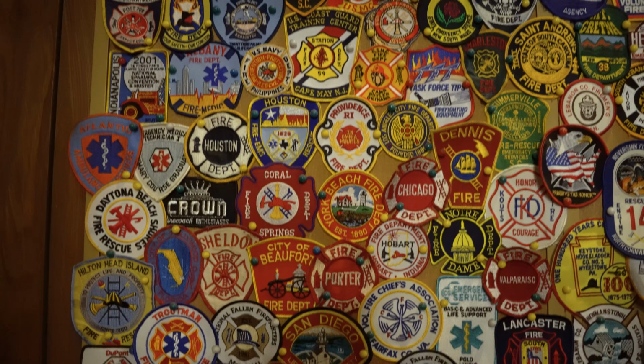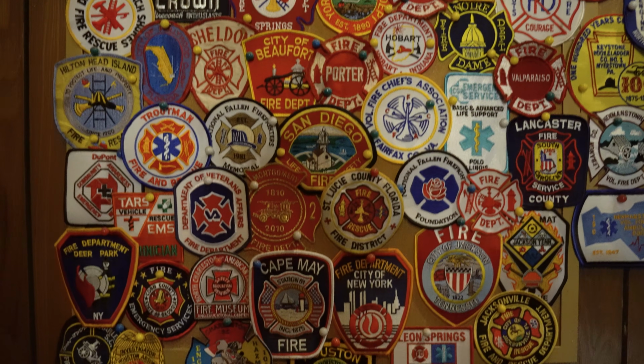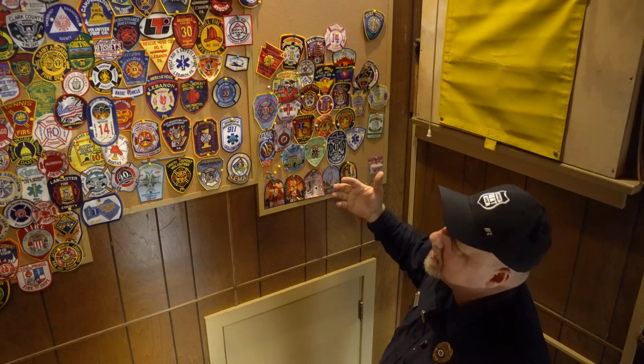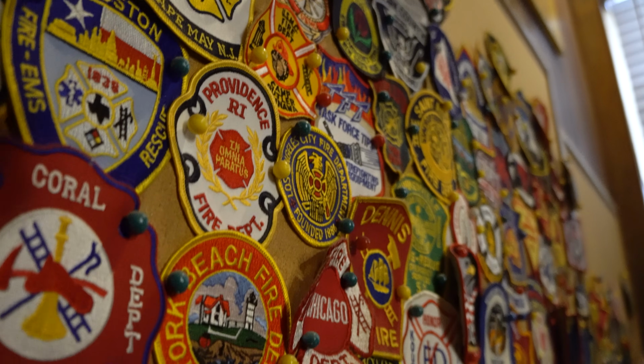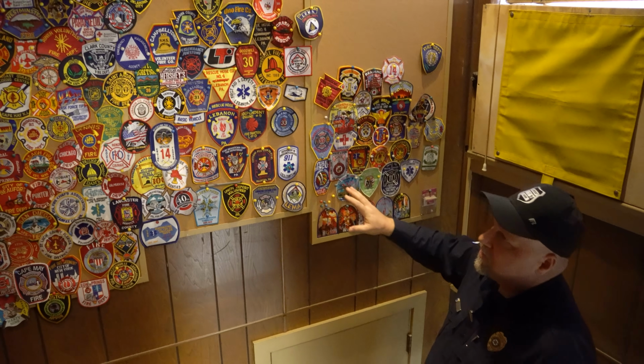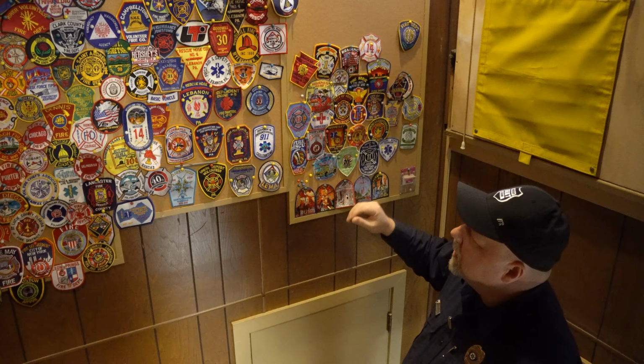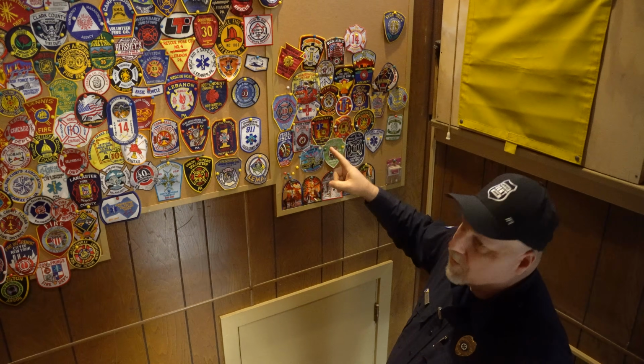This is coming from all over the city, all over the county, all over the state. And actually there's some patches up here that are even non-state. There's many firehouses throughout the United States that like to trade this. So seeing this in a hallway tells me that these guys are fully invested in what they do, whether they're volunteer or paid. It's very cool to see.